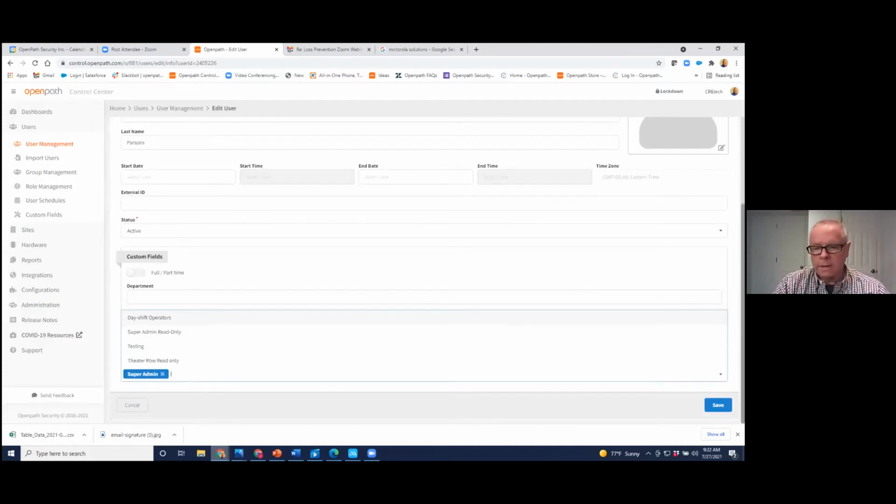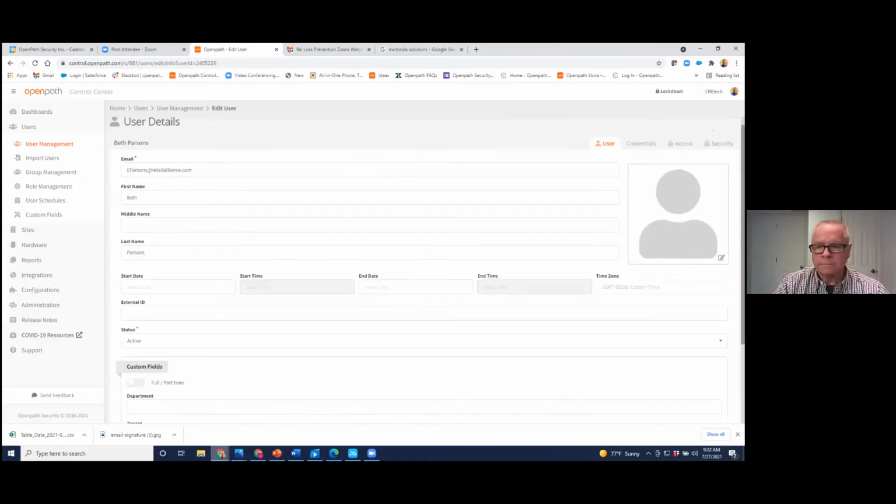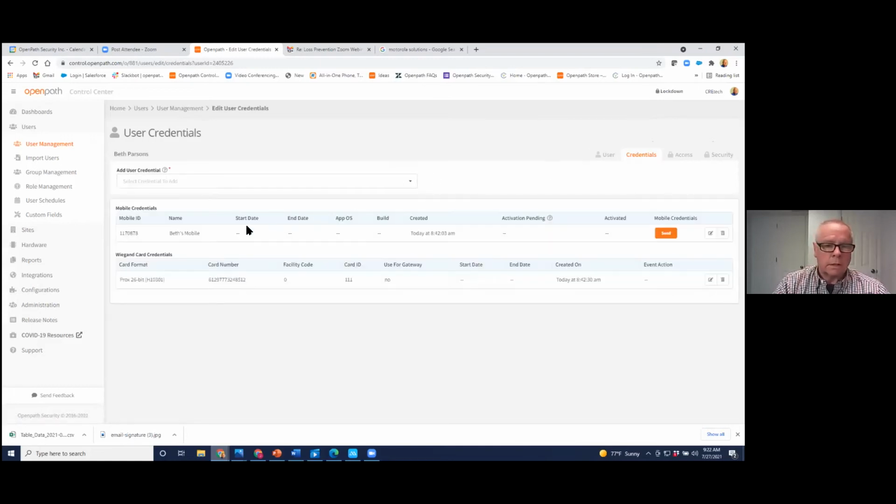And now when I come down here and click save, then Beth is just going to get an email from our system, and it's going to say, hey, Beth, you've been given access, set your password, and then she can log in. If I look at Beth's credential, we've given Beth a mobile phone. I didn't send it to her yet, but as soon as I send it to her, Beth's going to get another email that says, hey, you've been given access to the store at 295 Main Street. You can start unlocking the doors.